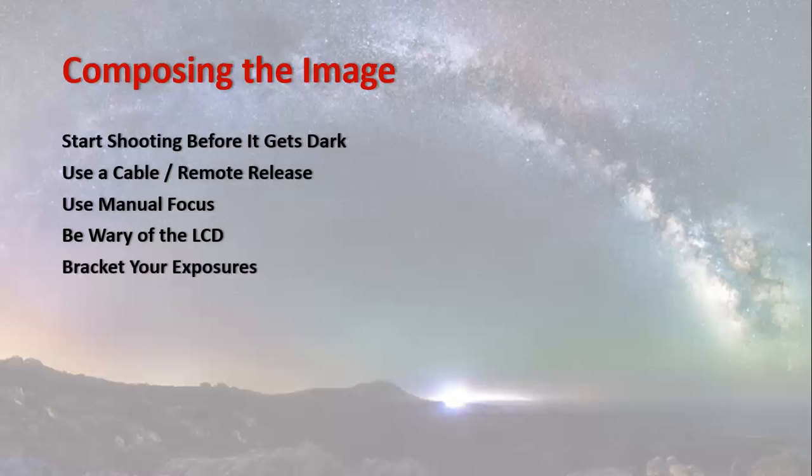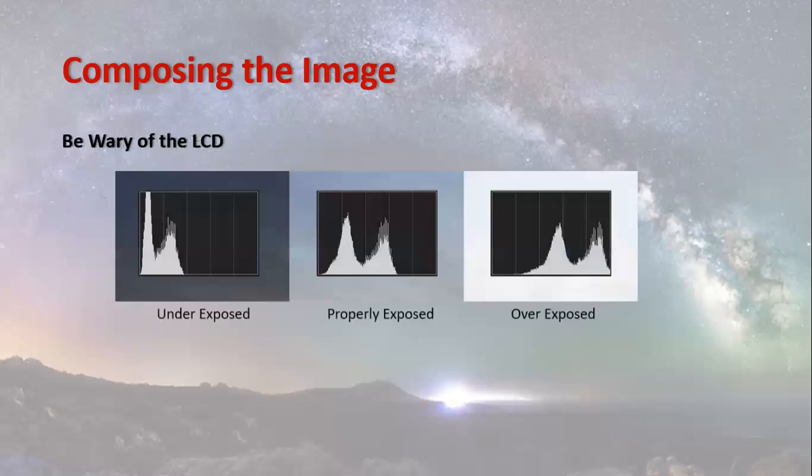And if you've been in photography for a while, you're accustomed to bracketing your exposures. That also applies to nighttime. Make sure you've got that headlamp in there.